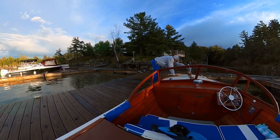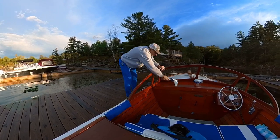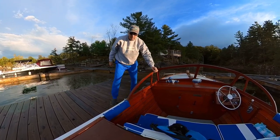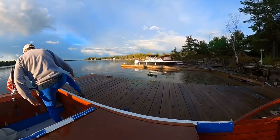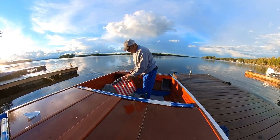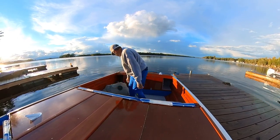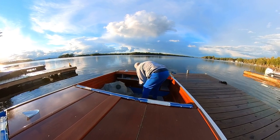Get the cover on, go home for dinner. Oh, I'm so glad I made my way down here to take the boat out. Raining like crazy at my house. It looked like anything but a night to go boating. I am so glad that I did.